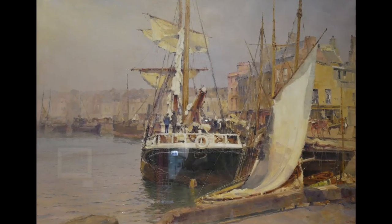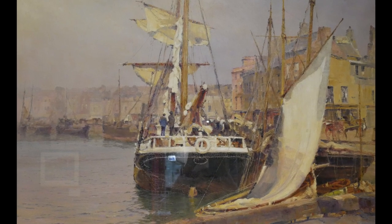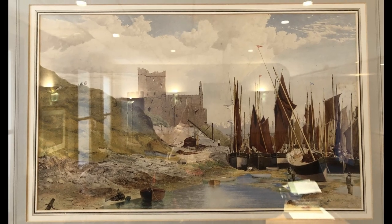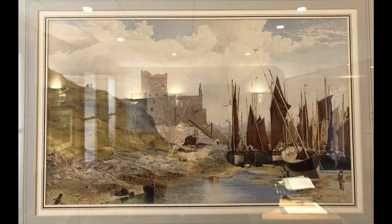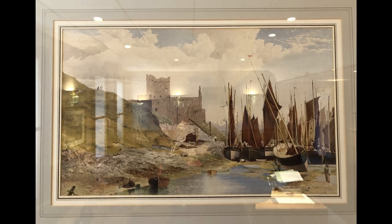I think as we go through life, our taste buds maybe change. What I liked first about Miller Nicholson was, I suppose, his pre-Raphaelite style of detail. I'm a very detailed facts and figures sort of person. There's one of the fishing fleet in Peel Harbour. When you look at the masts, the straight line, he never used a ruler. You know, he was phenomenal.